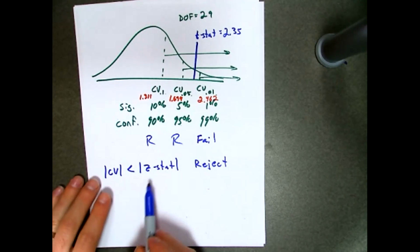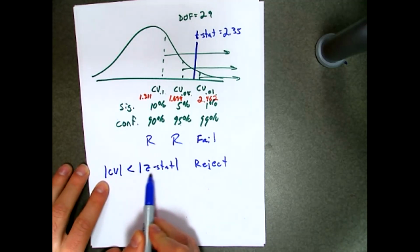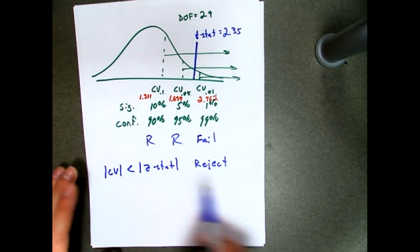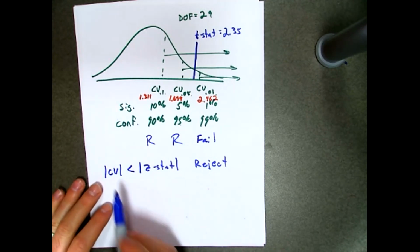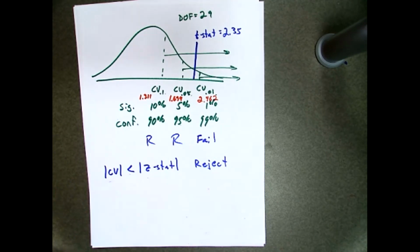So an easier way to do it is just think about, if I take the absolute value of that test statistic and the absolute value of my critical value, if my test statistic, which represents my sample evidence, is a further number of standard deviations away from that assumed true value than this threshold amount I set, then I'm okay rejecting. Taking the absolute value deals with the fact that a larger negative value is technically less than, so we don't ever have to worry about the sign. It's always if the absolute value of my critical value is less than the absolute value of my test statistic, I'm okay rejecting.